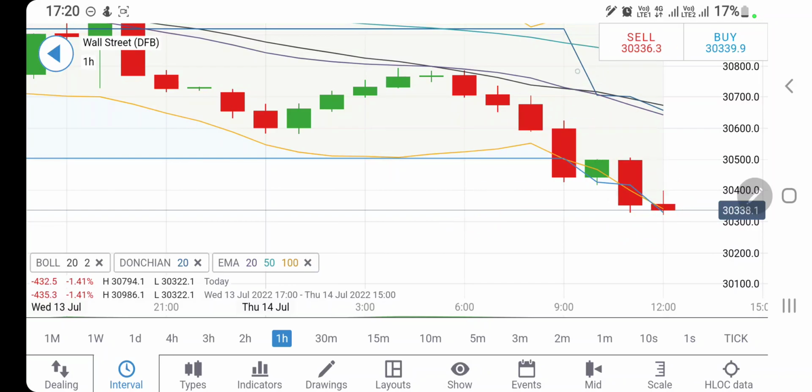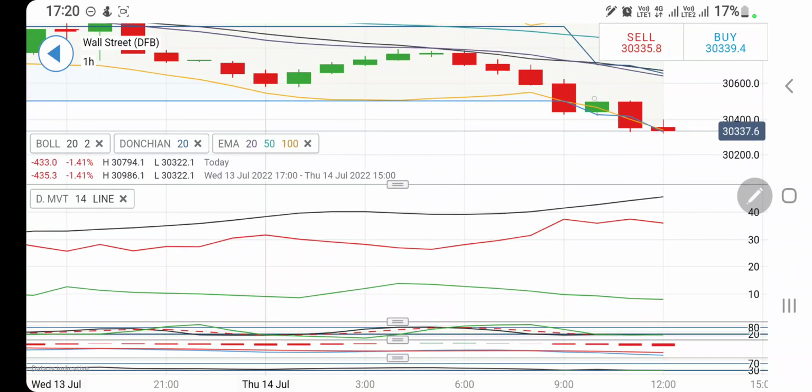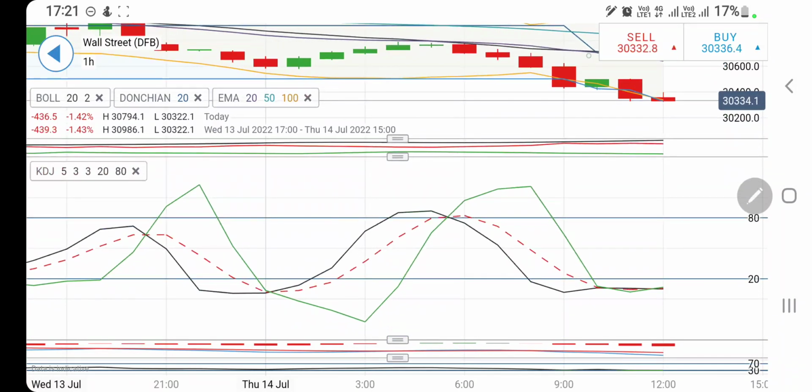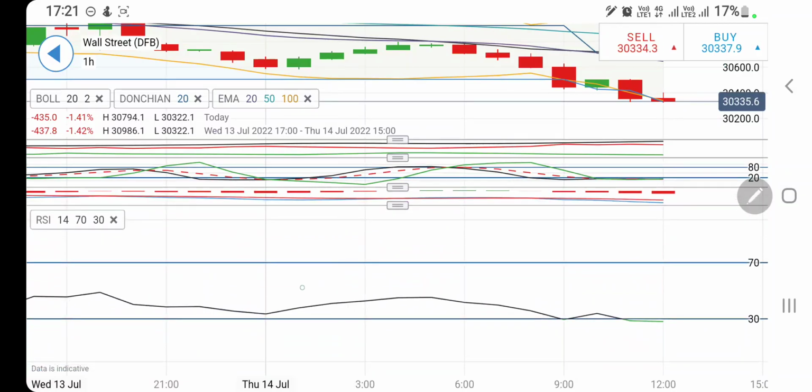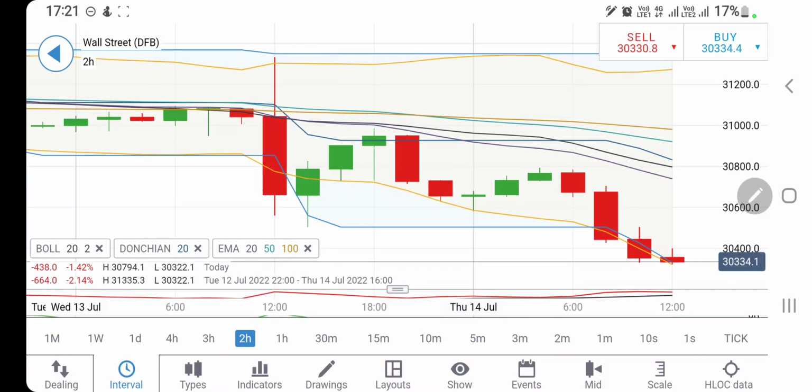So only bullishness or reversal I'll see if it trades above 3,500, which is a stronger resistance now for the upside move. Directional movement is bearish. Stochastic is oversold on the hourly chart. The MACD is wide divergent and bearish here. And if you look at the RSI, this is also oversold on the Dow Jones.